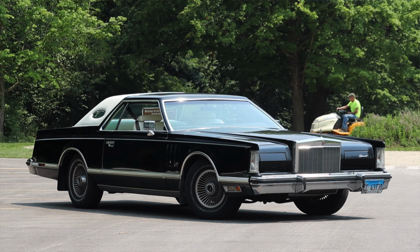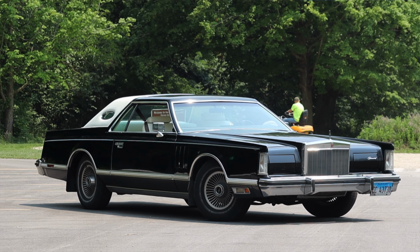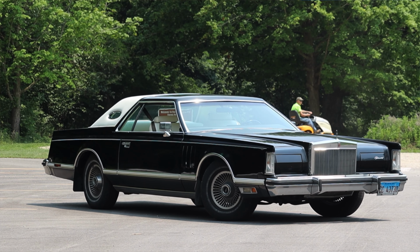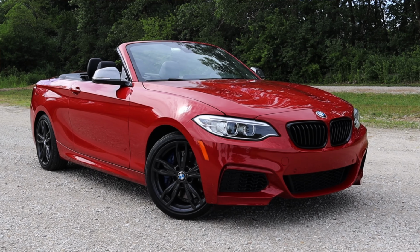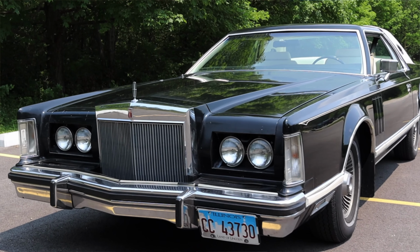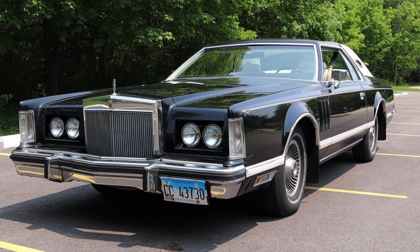When you buy a sedan, it makes a statement. The sedan says, hey, I drive people around a lot. They get their own doors. That's how important they are. But a coupe says, no, I'm important. Maybe one other person than me is important, but I'm the important one. That's what coupes have always said to me, whether it be a brand new BMW or this here Lincoln Continental. A coupe means business.